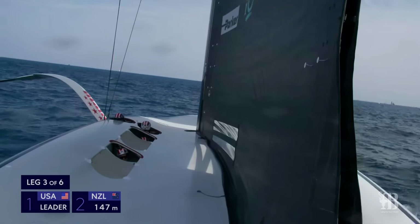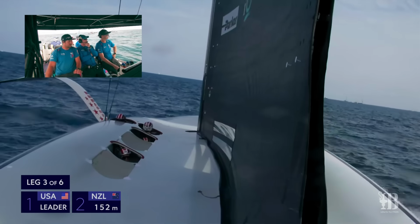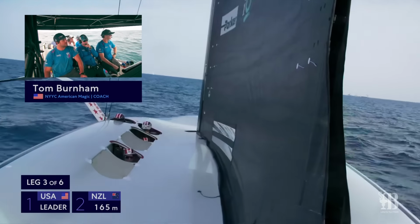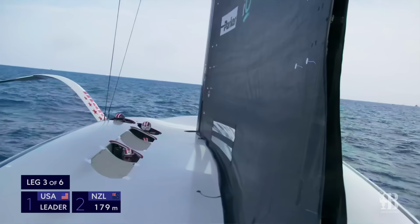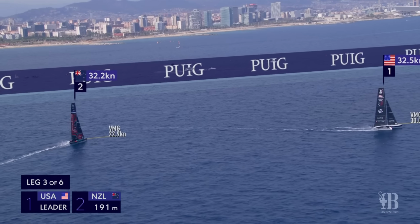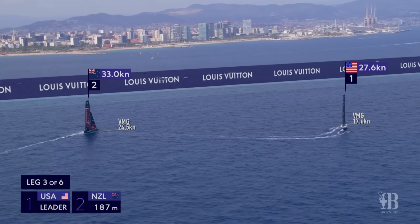Onto American Magic's chase boat. Coach Tom Burnham joins us. Beautiful pass, the first upwind leg, Tom. Gotta love that. Yeah, it was great. It was a really good job by the guys at the top of that upwind leg, and they're doing a really nice job at the bottom here, just trying to lock the race down if possible. Are these ideal conditions for American Magic? They seem to be pretty good for us right now, but it's pretty lumpy out here.